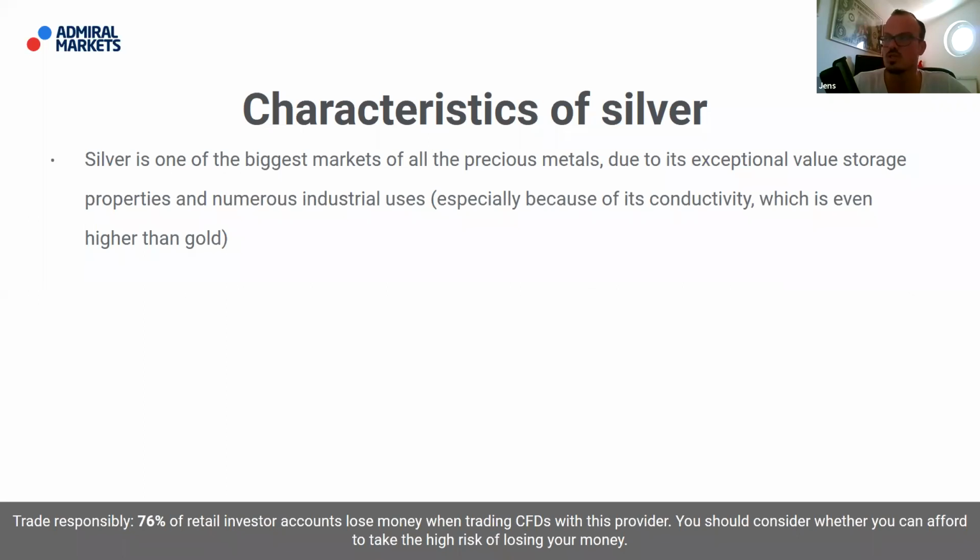So silver is one of the biggest markets due to its exceptional value storage properties and numerous industrial uses. So a little more than what we see when it comes to precious metals, or when looking at gold, for example. There, the industrial use is not as common as it is when looking at silver. One of the reasons for this industrial use is the conductivity here, which is even higher than gold, in fact, and which makes it such an interesting market also from the industrial perspective.